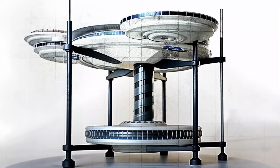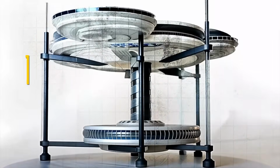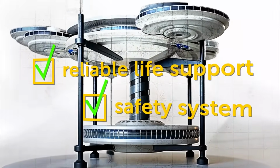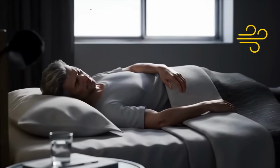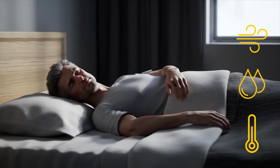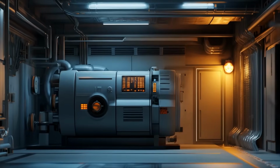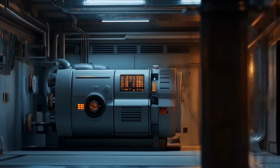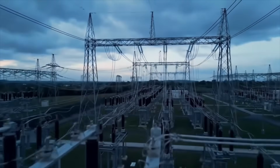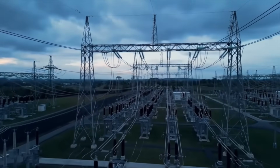The most challenging aspect of creating such laboratories, hotels, and bunkers is ensuring a reliable life support and safety system. It's crucial that the air, humidity, and temperature be as comfortable as possible for people to live in these structures. However, this requires a significant amount of energy. Currently, all modern underwater buildings rely on external sources of energy located on the surface.